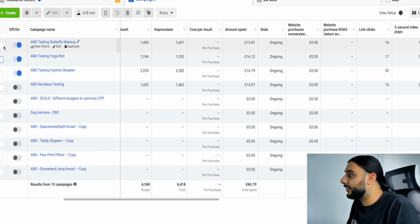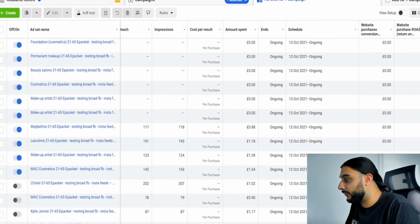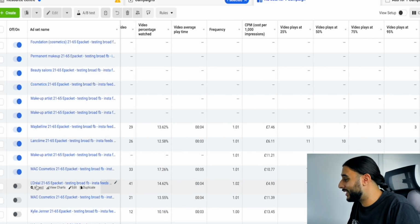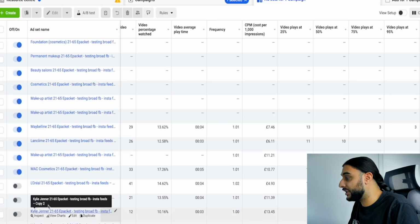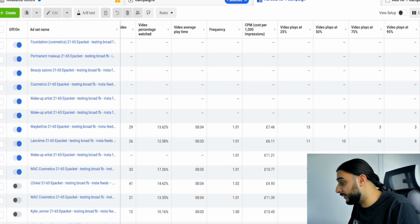Now, taking a look at the butterfly makeup campaign, you can see here I had to turn off 6 ad sets because these were performing horribly. I'm not going to show you all the stuff again, but in terms of the actual metrics, they were just performing really bad. And if you actually take a look at it, it's a lot of these big brands like L'Oreal, MAC, Urban Beauty Makeup, Sephora. These are really expensive to actually use to advertise because they're big brands, and a lot of big businesses are trying to target these ones, so that's becoming very expensive.